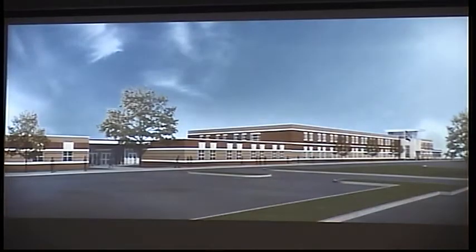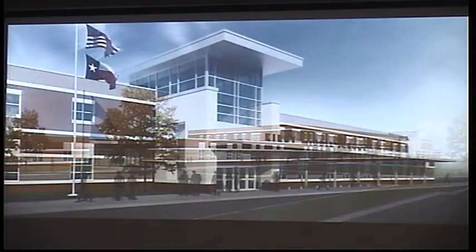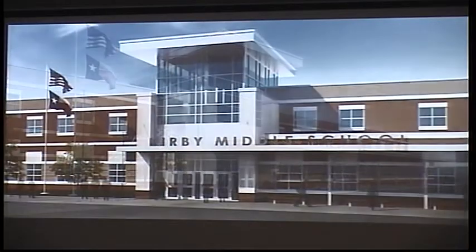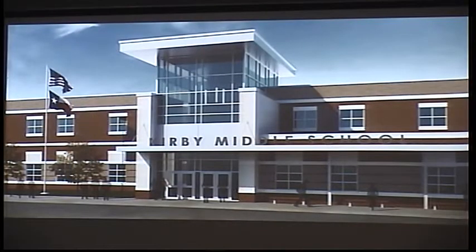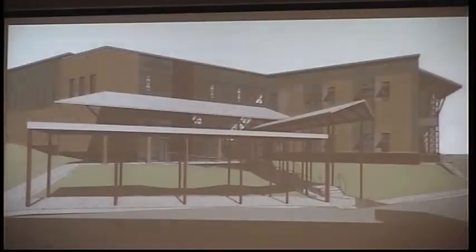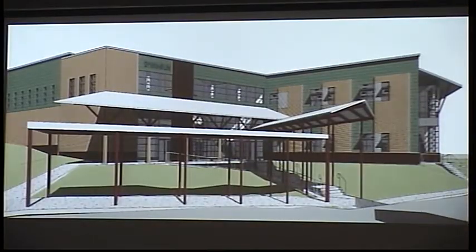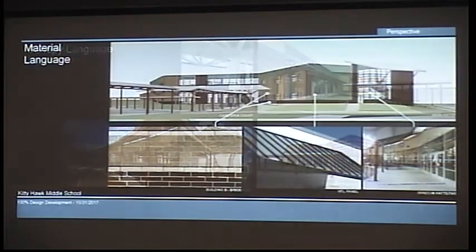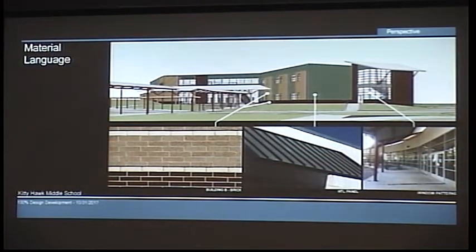These architectural renderings give a general idea of major renovations that are being designed for Kirby Middle School, which will see a completely different storefront appearance. It will feature an obvious main entrance to the school and a new wing next to that entrance. Meanwhile, this rendering shows Kitty Hawk Middle School's new gym and academic wing. These projects, which are 2016 bond funded, are expected to go out for construction bid by early next year.